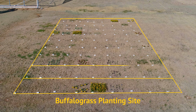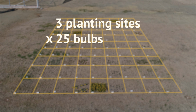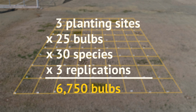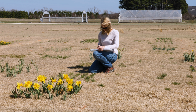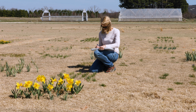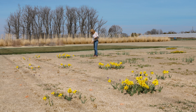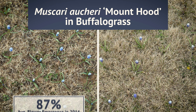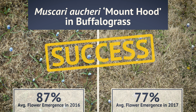At each of the 3 planting sites, 3 replications of each bulb species were tested, with 25 bulbs planted per species per replicate, for a grand total of 6,750 bulbs. Throughout the 2016 and 2017 seasons, researchers gathered data weekly, recording the dates of plant and flower emergence and observing pollinator activity when pollinators were present. After 2 years, researchers identified several successful species that persisted from year to year and provided forage for pollinators.